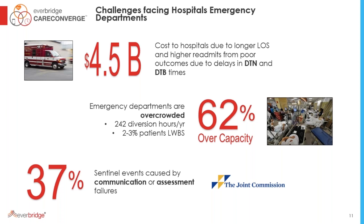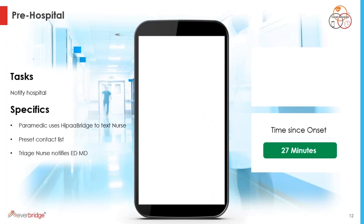And that really serves as a backdrop to our CareConverge solution. What we've done in response to this, and from feedback from clients, is put together a number of capabilities at Everbridge and add some additional ones to address some of these issues.